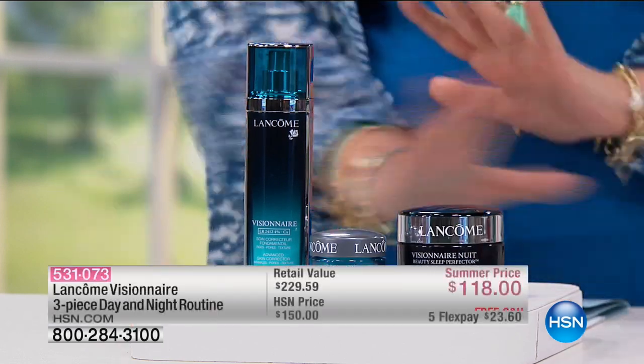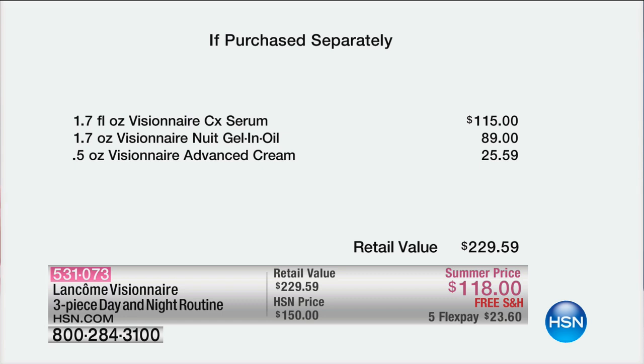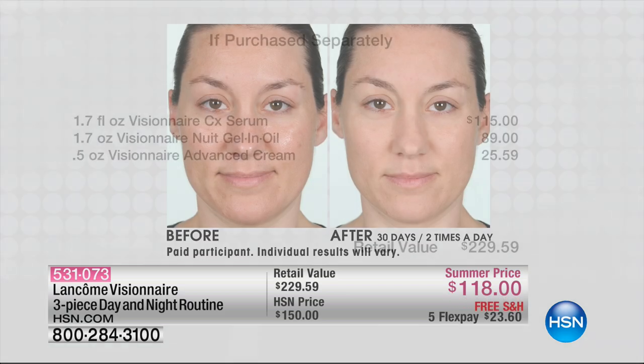So for $3 more than this by itself, you're getting a full size of the gel and oil. I mean, this is really exclusive to us at HSN. The serum, as I said, $115. The gel and oil is $89, and it's a customer pick at $89. And the advanced cream is $25. So it's $229.59. $23.66 to get home.